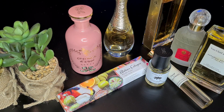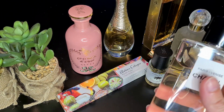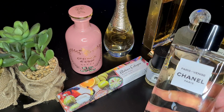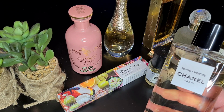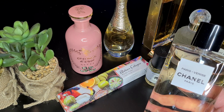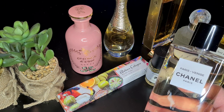So my next fragrance is a fragrance by Chanel, and it is Perivenis. Sorry, my bottle, I used it a lot this month and it's quite dirty. This is also the one that I'm wearing today. In the opening I have an explosion of citrus, maybe lemons, oranges, maybe some grapefruit, something like that, I'm not sure.